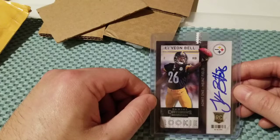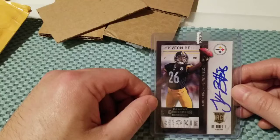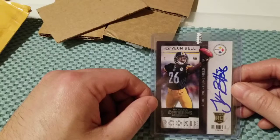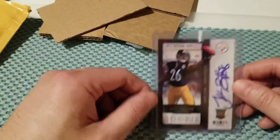And if Sam Darnold can kind of connect to his wide receivers and tight ends, he's going to make those running lanes that much easier for Le'Veon Bell. But the bottom line is, you're going to see a lot of checkdowns to Le'Veon Bell. You're going to see a lot of run attempts. This guy's going to get a lot of usage, and this is going to lead to a lot of stats, big-time stats, and big-time value for this card.